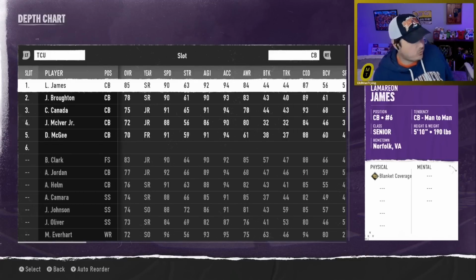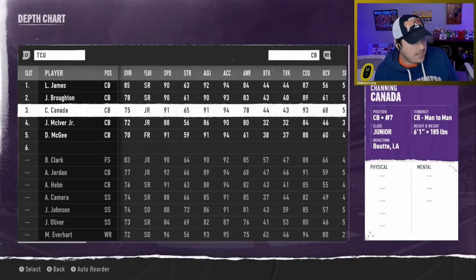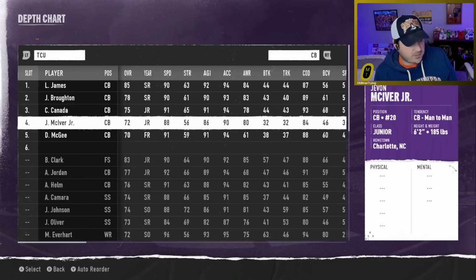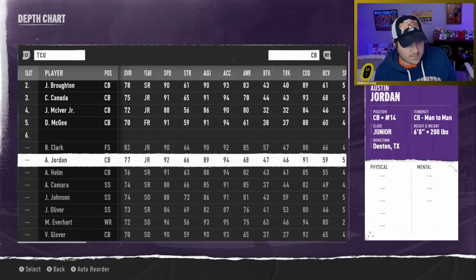I want to look at these corners one more time here. So yeah, we're losing an 85 overall and a 78 overall, replacing them with some lower guys here. But I mean, look at the speed and size TCU is going to have all over the field. Canada, 6'1", 91 speed. McIver, 6'2", 88 speed. McGee, 6'2", 91 speed. Jordan, 6 foot tall, 92 speed. Elijah Jackson from Washington, 82 overall, 90 speed.